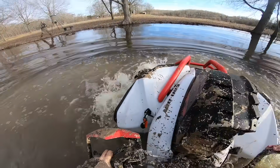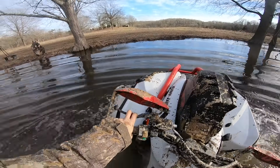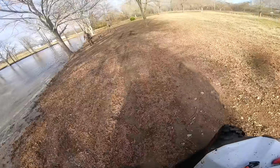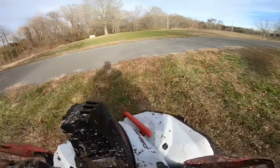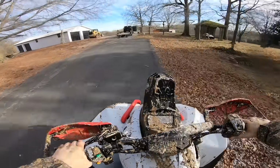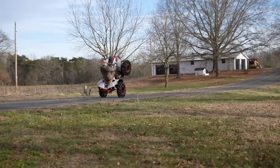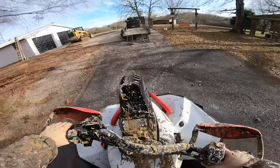Ew! Yeah, baby. Oh, I love Can-Ams. Doesn't sound right. It's not a good sign. See if we got water in the belt. Woo! Skirt! Woo! This thing is gnarly. All right, probably time to get this thing on the trailer before we break something. Woo! Oh my gosh, this thing's so gnarly.